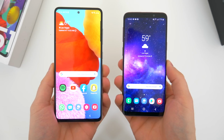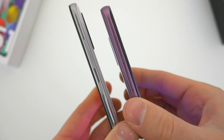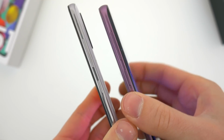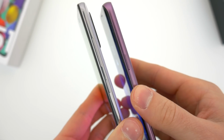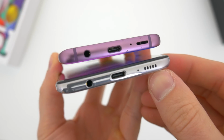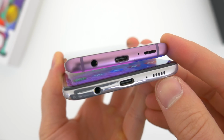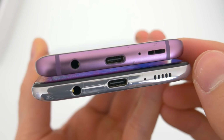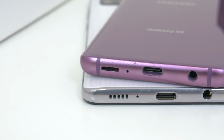Taking a look around at everything else, because these are Samsung phones, they are set up pretty similarly. You've got your volume and power buttons basically in the same place, just on opposite sides, and the S9 has one additional dedicated Bixby button as well. On the bottom, both phones have a headphone jack and USB-C port for charging. The only other real difference is that while the A51 has just the one single speaker at the bottom, the S9 speaker setup is stereo, with one at the bottom and an additional speaker in the earpiece.